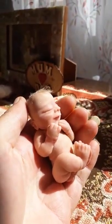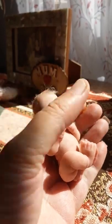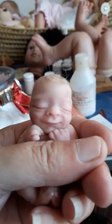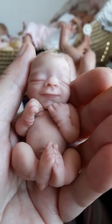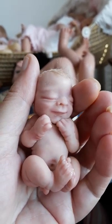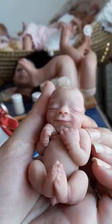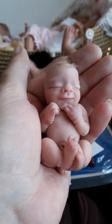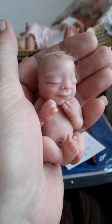Just because he's clay, and his arms aren't moving, I'll still give him a cuddle, mummy does. So this is Georgie Porgy. Georgie Porgy is gorgeous. Look at him. How can you not love that? Oh, he is just... I am so proud to own a piece of her work.